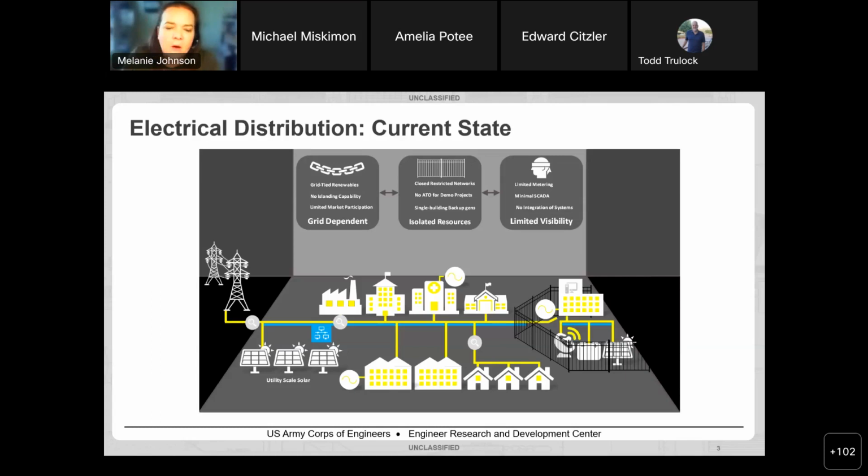And now as we try to move towards this mindset of energy resilience, we want to be able to connect our different infrastructure control systems. We want to be able to have these systems get authorities to operate and be accredited for our cybersecurity standards.